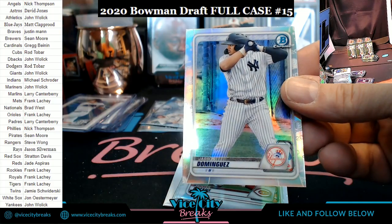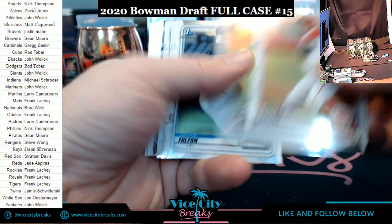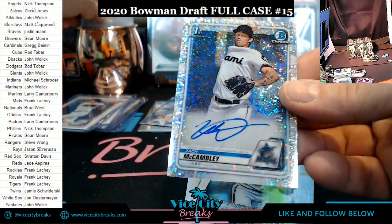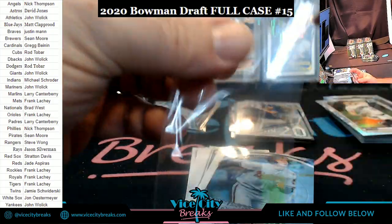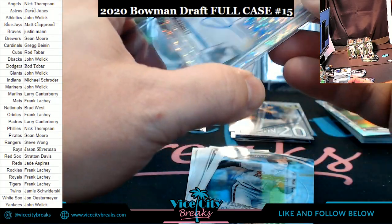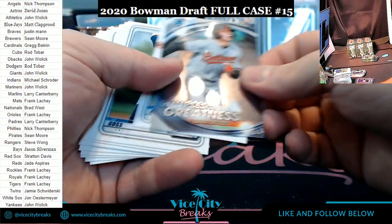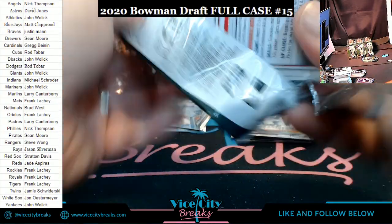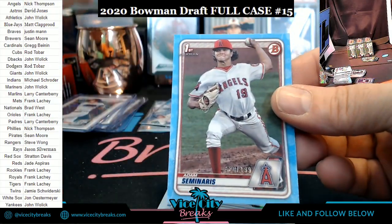Yeah, Dominguez refractor. We'll put a sleeve on that. Zach McCambly, Sparkles autograph for the Marlins to 71. And that is a 3 numbered autograph box, folks. Seminars, $4.99 for the Angels.